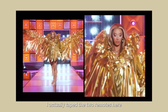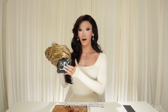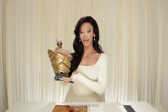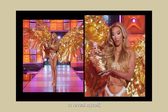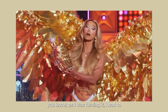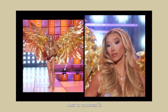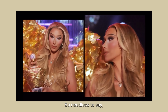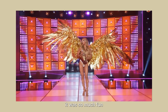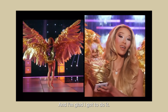I actually taped the two remotes here down at the end. So as I was walking, I was pressing one to open, and at the end I was pressing the other one to reveal myself. As I was turning it, I had to make sure not to look down and just to conceal it. What a memory that was. Oh my goodness. So needless to say, it was so much fun walking with this down the runway, and I'm glad I got to do it.